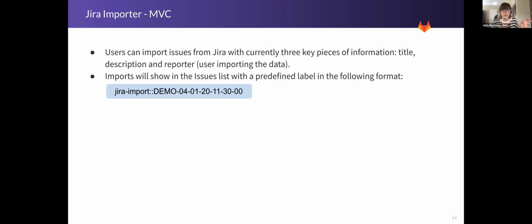We are exploring some other options, such as instead of a date and time stamp, maybe doing a number that just adds on incrementally as they import more and more, but we don't expect that to happen very often. So we're thinking that might be an edge case, but that's something also that we want to understand as part of our research.